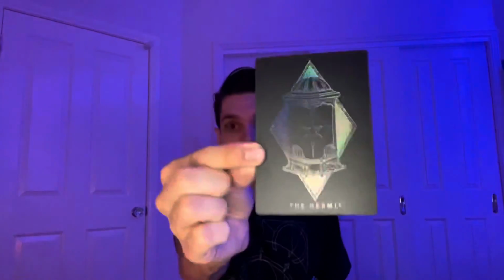What parts of you are in deep and dreamless sleep? What am I missing? Ooh. Card 11 is... What we got there? We got the Hermit. Cool. The Hermit generally signifies spending time with the self.